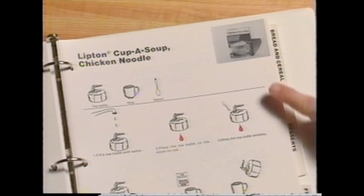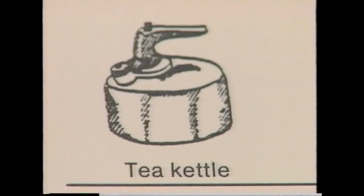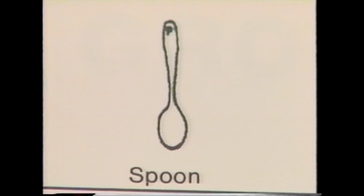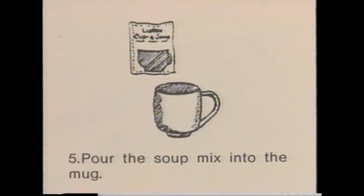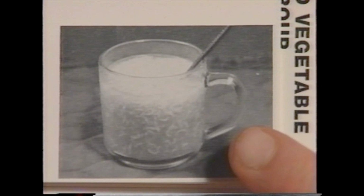At the top of each recipe, there's a photo of the main ingredient. Simple icons are used to show what else is needed. Next, each step of the recipe is illustrated clearly and simply. And at the bottom, there's a picture of the finished product. Each recipe is complete on one page, and therefore you don't have to worry about where recipe begins and ends. You look at the one page and it's all there.